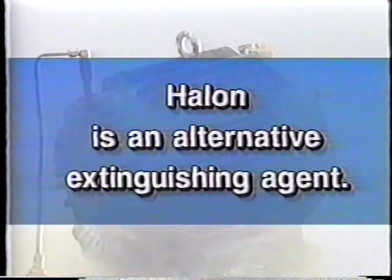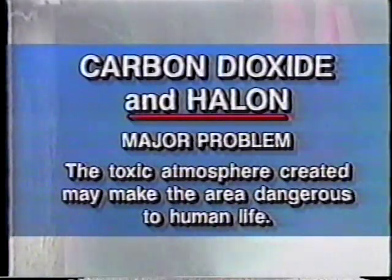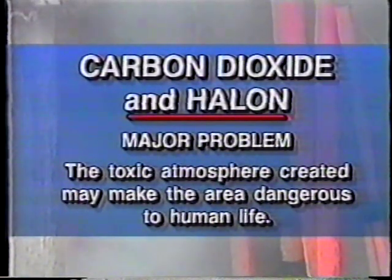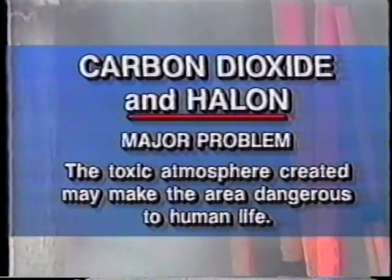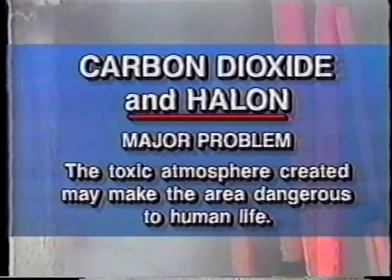Carbon dioxide displaces oxygen, which is one of the ingredients of fire. Halon is an alternative for the protection of delicate, sensitive electronic equipment, as well as tapes and films. A major problem with carbon dioxide and halon is that if they are used in a confined space, the toxic atmosphere created may make the area dangerous to human life.